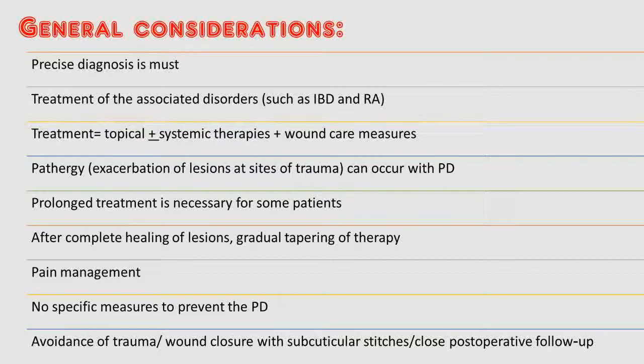5. Although initial signs of improvement may be seen within days of the start of treatment, weeks to months are often required to achieve complete ulcer healing. Prolonged treatment is necessary for some patients. 6. Once complete healing of lesions has occurred, treatment cessation can be attempted. Therapy should be gradually tapered and stopped over the course of several months rather than abruptly discontinued.